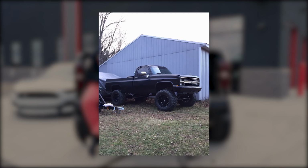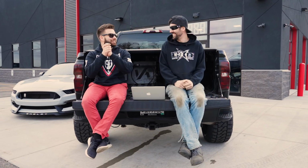I don't know. It's a straight axle truck. If it was a 60s or 70s truck, I'm all for it. Probably not lifted, though. I'd probably lower one of those. The 80s and 90s trucks just don't do it for me.